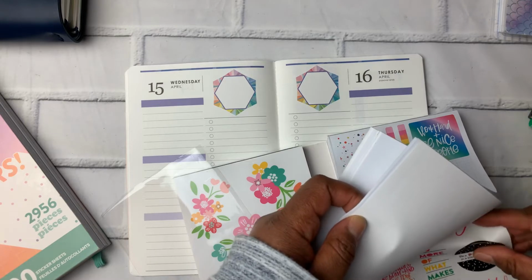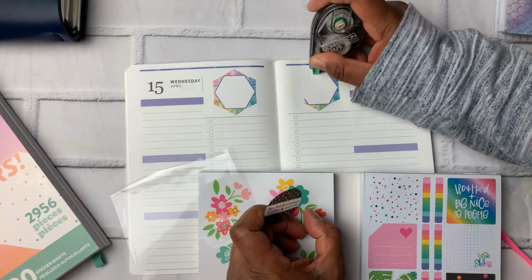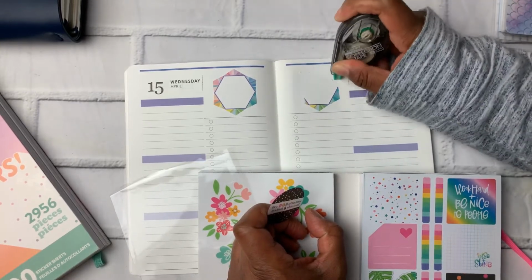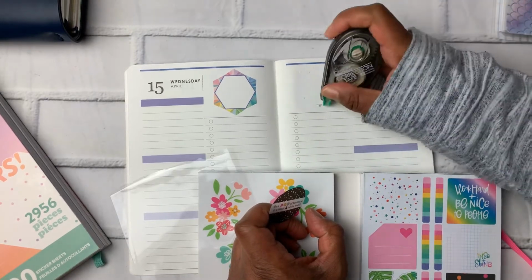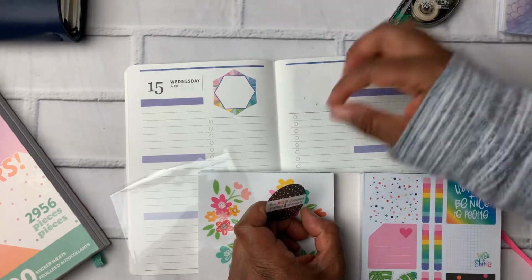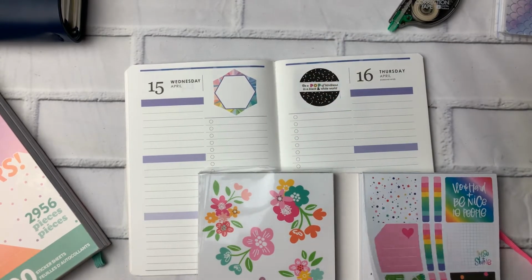Now, this is a black sticker that is clear, so let's see if we cover up most of this. Will you still be able to see it? I think not. There's that. Let's see if I can find one more.